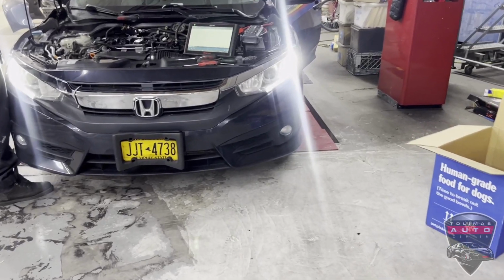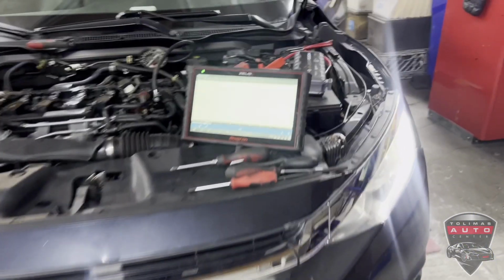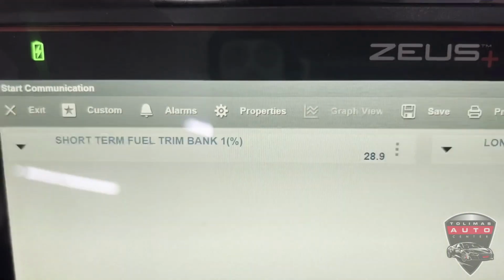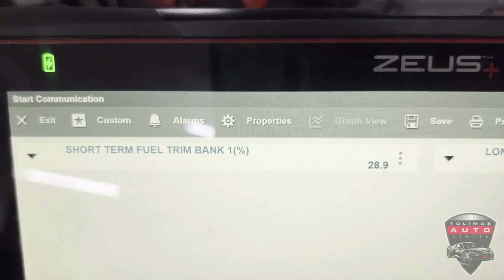Today, we have a 2018 Honda Civic with extremely high fuel trims at idle. Taking a reading from the computer, we see that the short-term fuel trim is at 28.9%. Ideally, you want to see this number at 0% or between -5 and +5%.